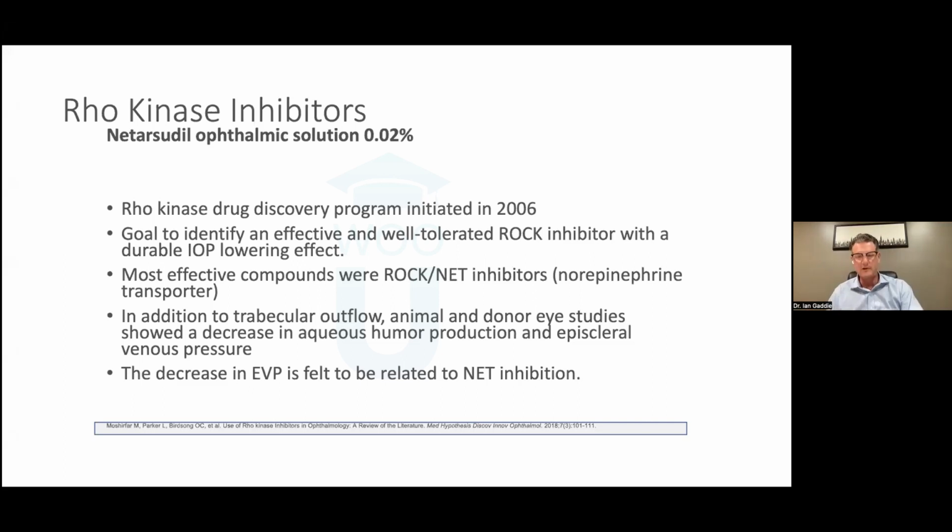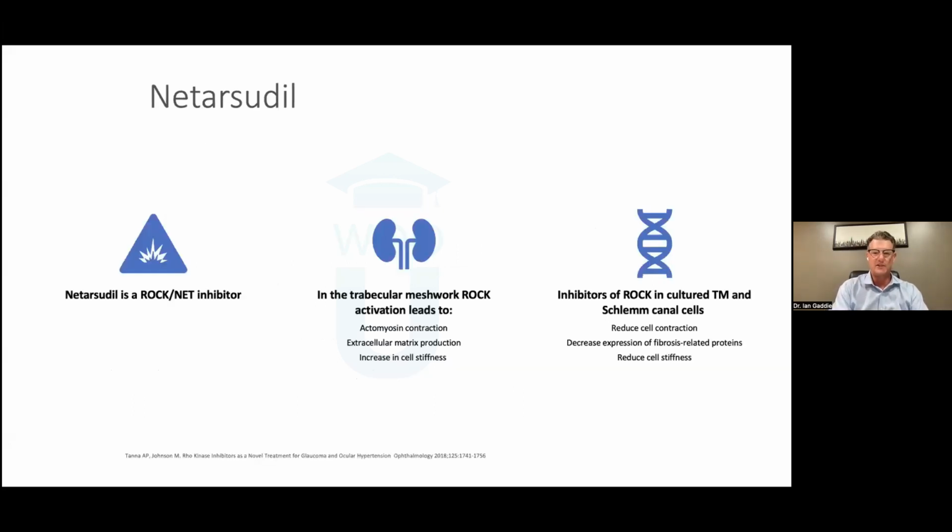But the Rho kinase inhibitors were developed by an ophthalmologist, David Epstein. And what they do is they inhibit the protein Rho kinase. And Rho kinase gets involved in the trabecular meshwork with the skeletal effects. So first of all, it works on actin-myosin contraction.